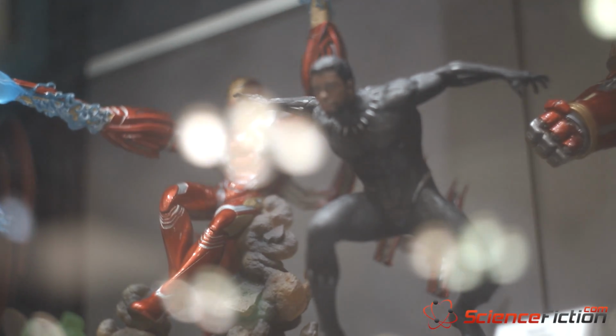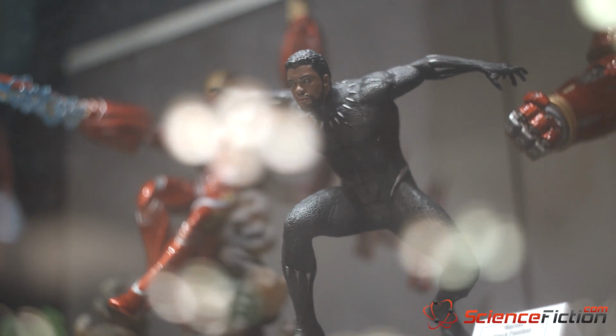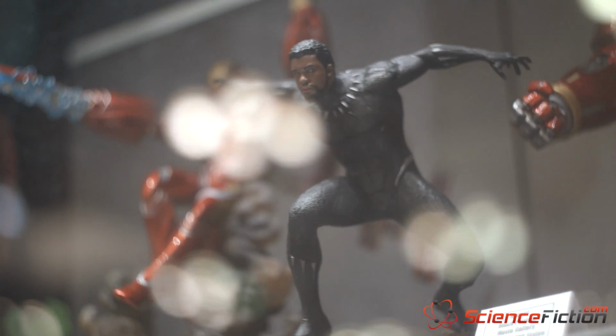Oh, yeah, it looks like he's built like a brick wall. He's built like a brick wall, yeah. It's definitely a cool piece. I always liked how John Romita drew his big guys, like slabs of meat. And we've got a new Black Panther Unmasked. There's a lot of Marvel Gallery pieces over there.